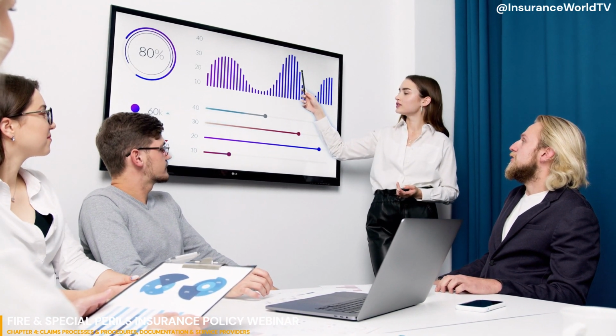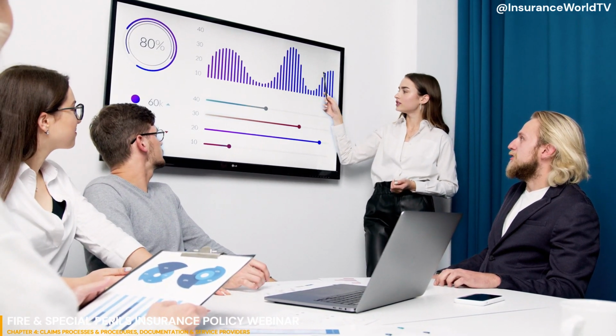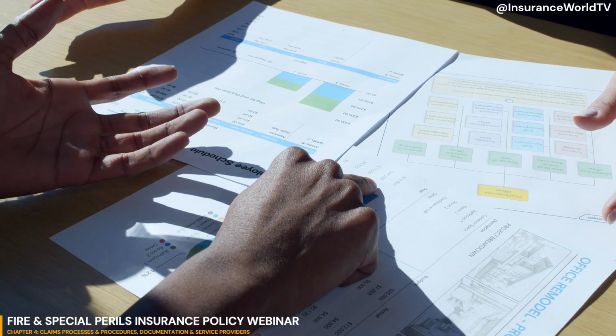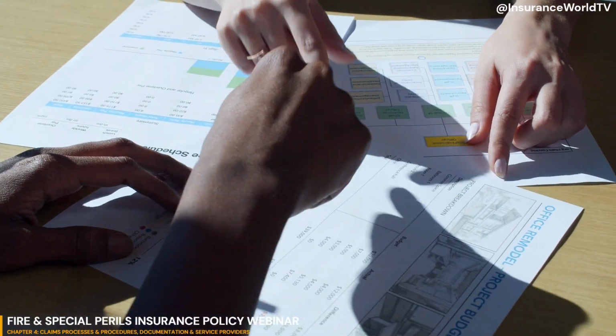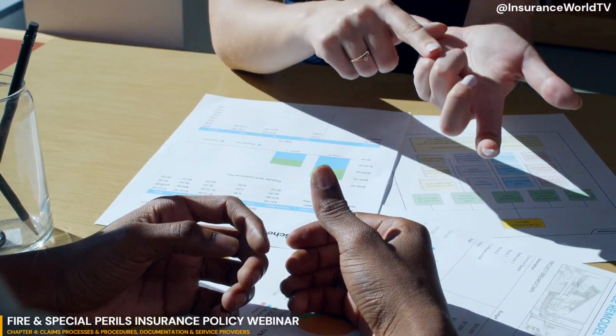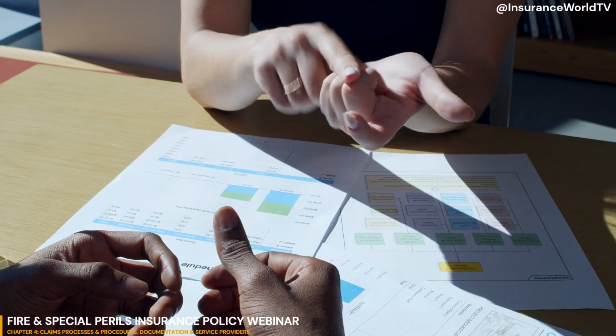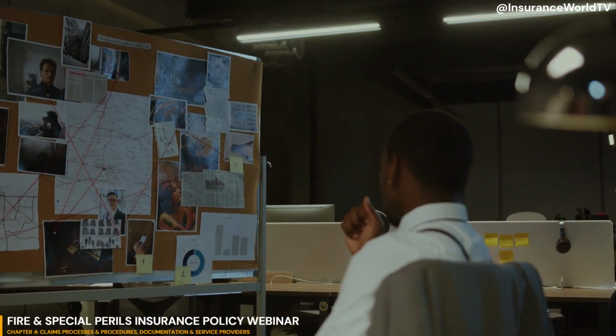2. Claims adjuster. A claims adjuster is an insurance professional appointed by the insurance company to investigate and assess the fire claim. The adjuster inspects the property, assesses the extent of the damage, verifies the claim's validity, and calculates the claim amount based on the policy's terms and conditions.